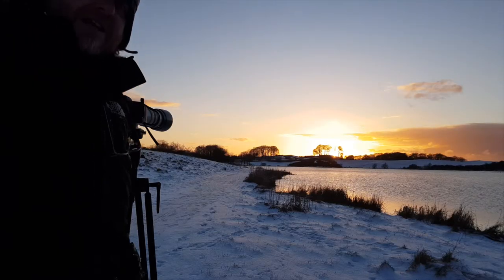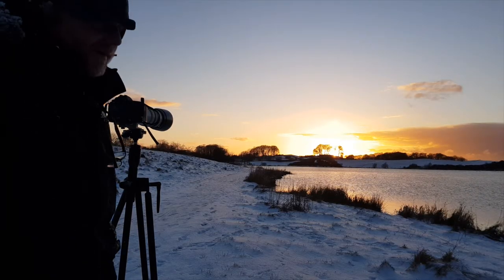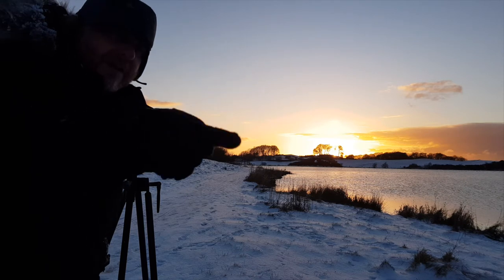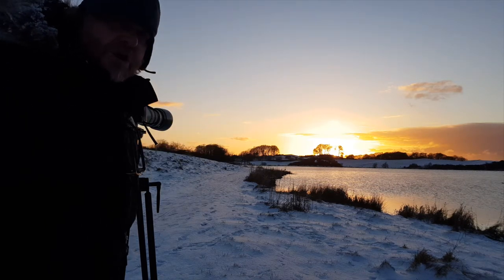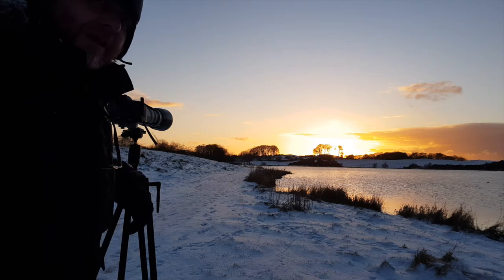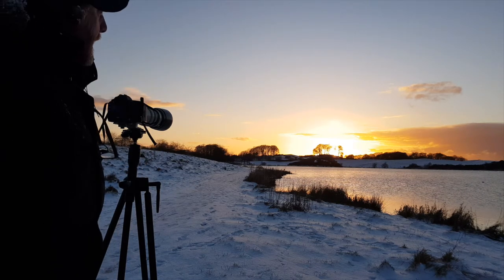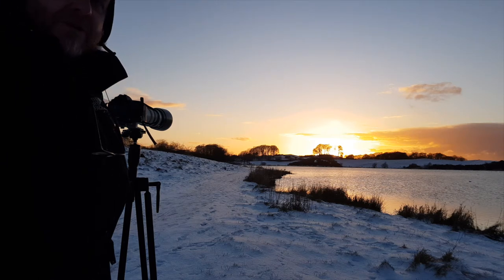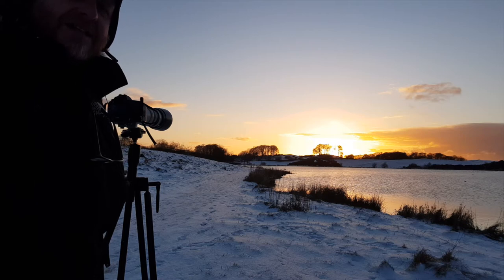Right, nearly at it. That's it. As you can see, the sun's setting, and I just quickly shot a few shots when the disc of the sun was just going down behind, I think it's a tor or the clump of trees on the hill. Now I'm just waiting for it to go down completely, so you can get a nice clean silhouette of the trees.